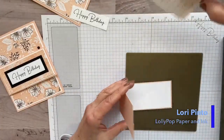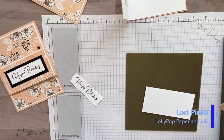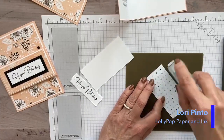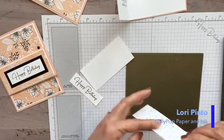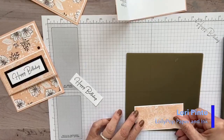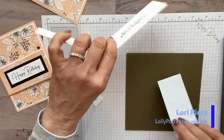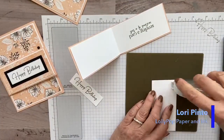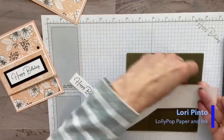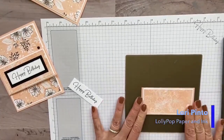So now I want to put a little bit of DSP. This is, I don't think it's the other side of it, but this is another print from that Friendly Hello set. We're going to put that on here. Oops. There's a good side and a bad side to your paper once you trim it. Okay, and now this is going to go right here on top. And that is just really all that is involved with this one. It just makes it a little bit of a fun fold. Okay, so there you go.